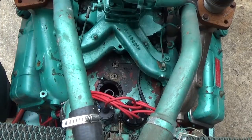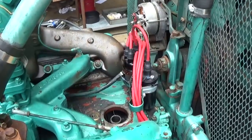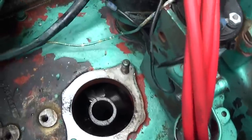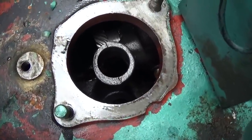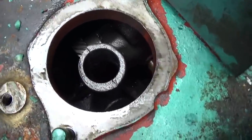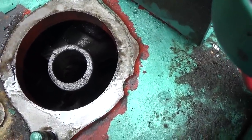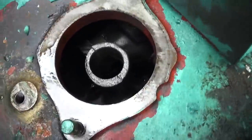Well, let me get down for a closer look here. Alright, so the governor seats right here in the valley. Got a little gear on a shaft there, a little layshaft, probably the same one the distributor's driven off of. I imagine there's a run of timing gears going up the front. Probably drives the distributor on one side and the governor here on the other.